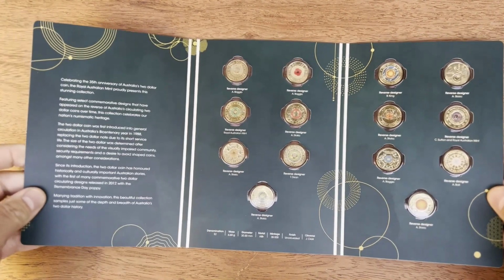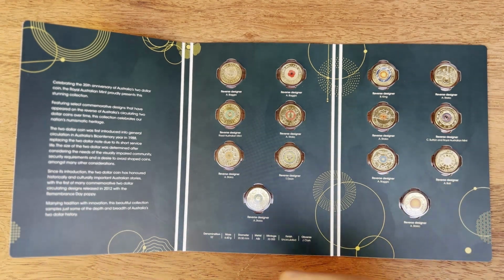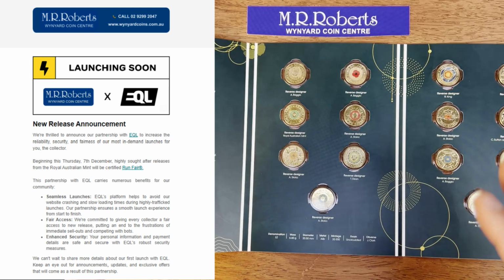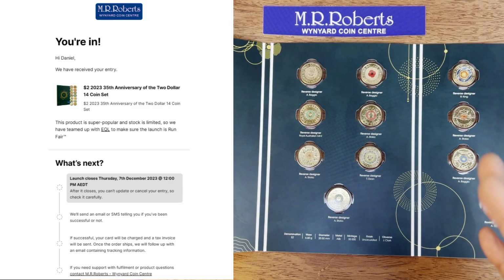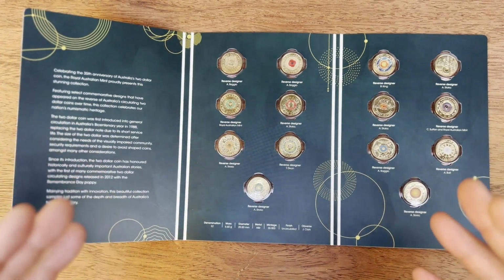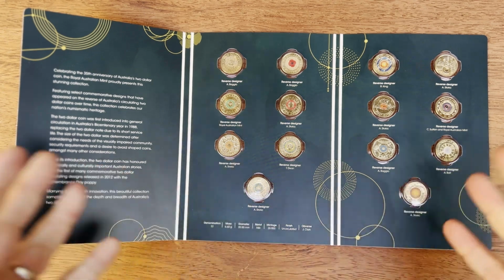Another great thing about this rollout is that a couple of companies have been using new systems to make it fair. I purchased this coin through M&R Roberts, so this is where I got them from. They had a really good system called Run Fair, run by EQL, where you had to fill out the form first thing in the morning. So obviously at 8:30, as soon as it was released, you had to fill that out. And then around 1 o'clock in the afternoon, it got announced if you were a winner or not. From that, they were able to determine if you're a bot or a genuine purchaser. Some people were able to obtain it and some people weren't. I can't tell you how happy I was when that email came through that I was a winner. It automatically deducted the money out of your bank straight away, and I received it well within a week.